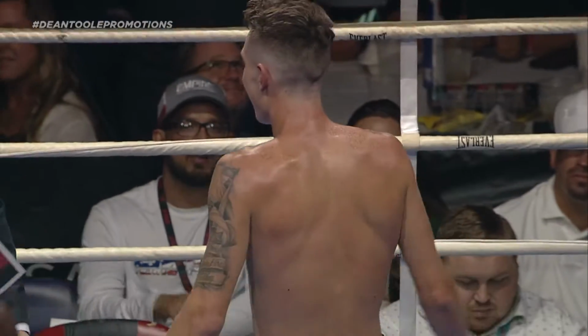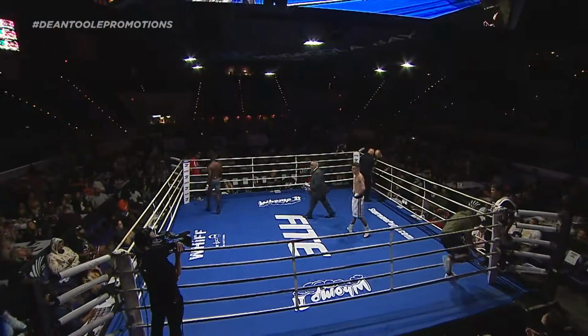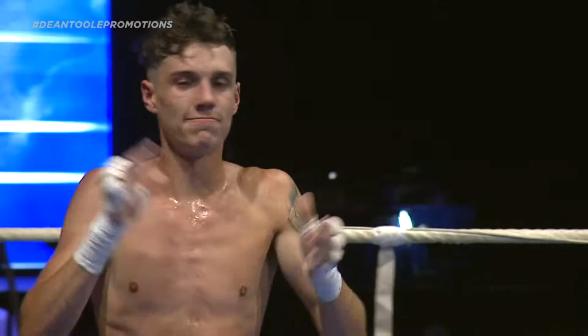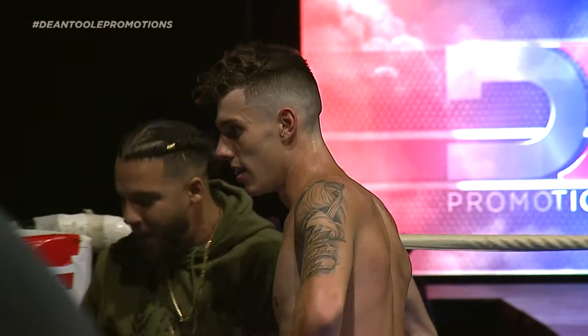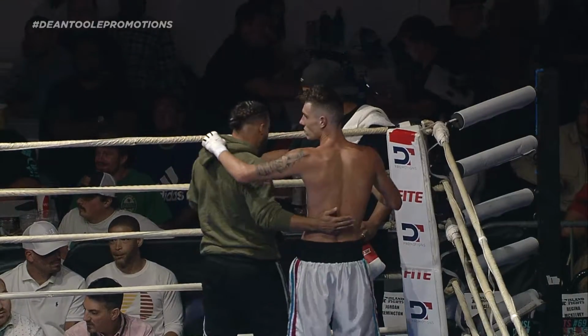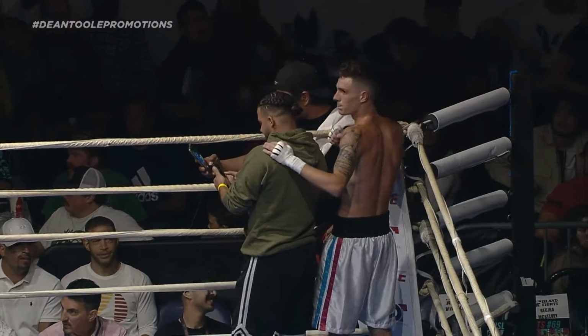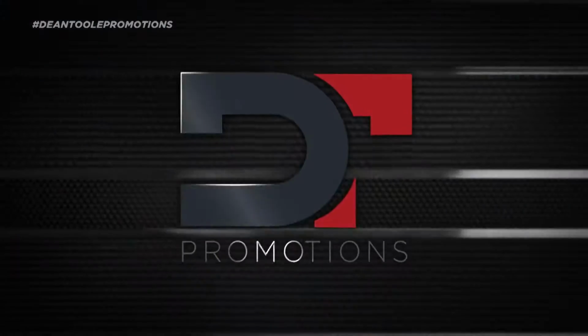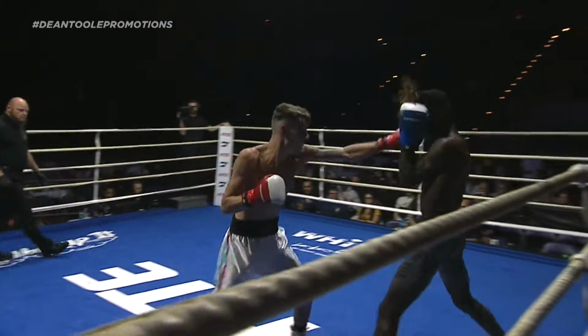Rogers. As I thought. 11-0 Billy Rogers. The 3 judges' scorecards all over the shop. 3-0 for Rogers, 2-1 for Rogers, 2-1 for Gray. Pretty weird scorecards there, but Billy Rogers got the job done, 11-0. Very entertaining bout. Both fighters certainly having their moments.